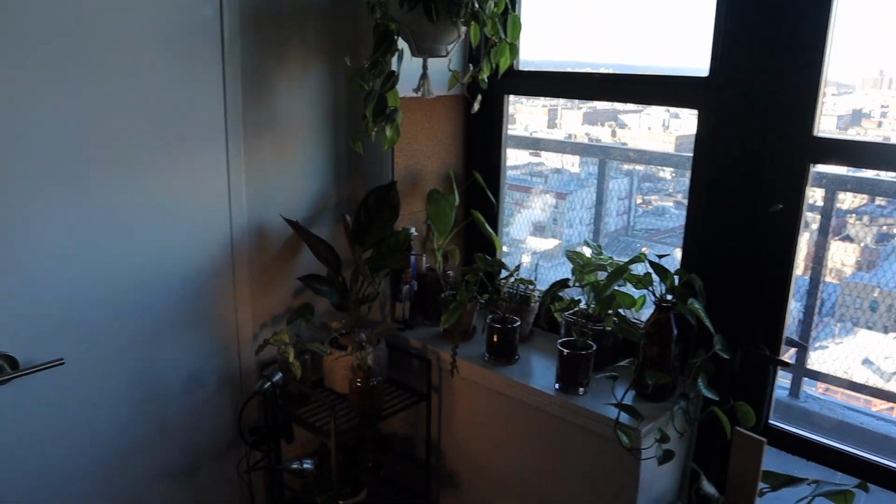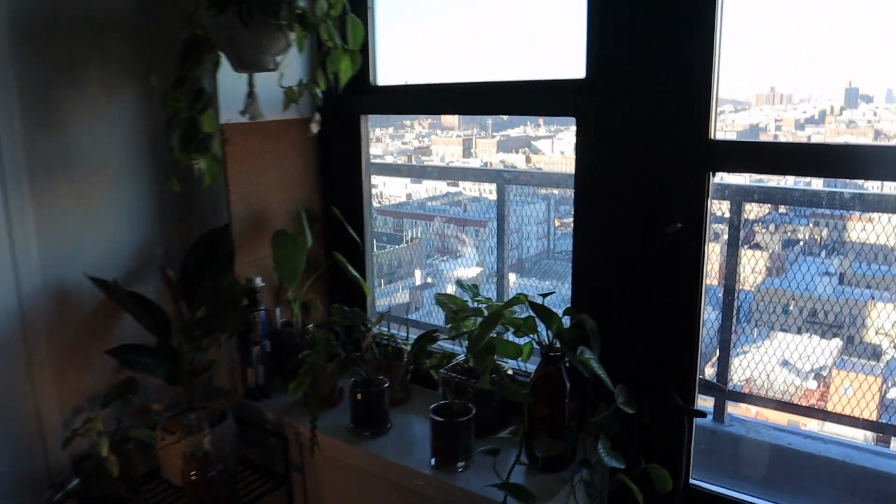Plus, it's kind of now reaching my vision of having this as an entire plant wall. I know you can't really see it because it's super backlit, but now there's plants along this whole wall.